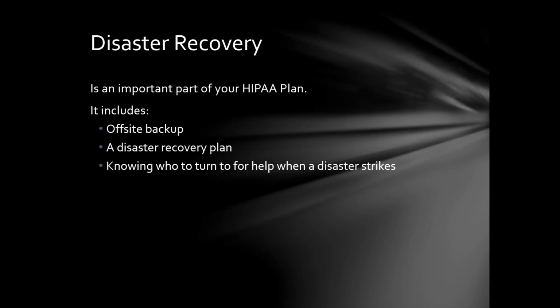A fire, a hurricane, a natural disaster is something that can happen to any of us at any time. So we need to have something known as a disaster recovery plan. This is part of our HIPAA security risk analysis. Our disaster recovery plan is the steps that we're going to take should our office have a disaster and we need to reconstitute our records.